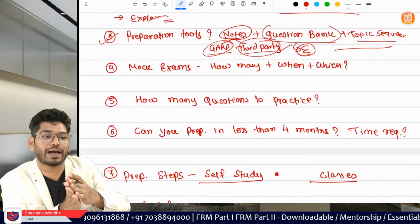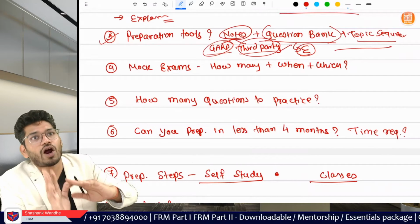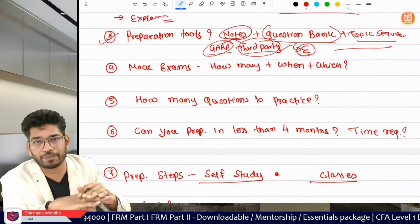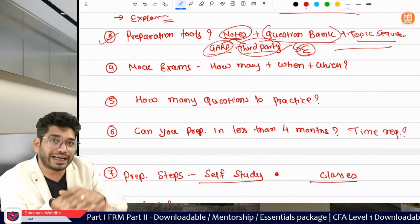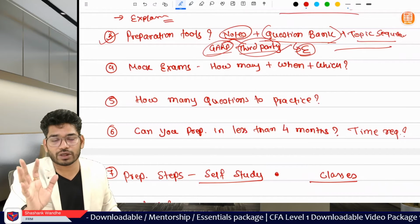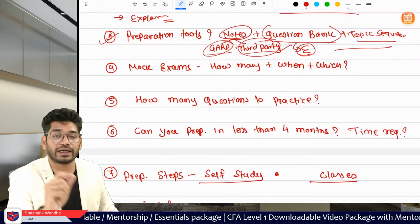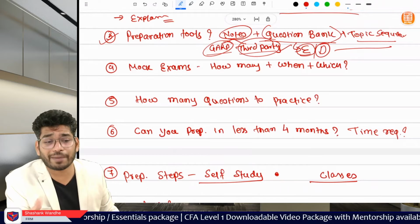But in the difficult question bank, I know myself that the questions I designed are not at exam level. They are more difficult than the exam. So if you practice only the difficult question bank with weak concepts, then you are creating a problem for yourself. But if you are good with conceptual clarity and you are practicing with an exam level question bank, good enough.